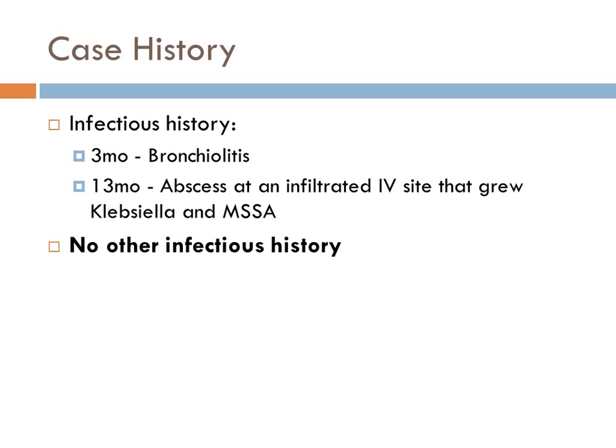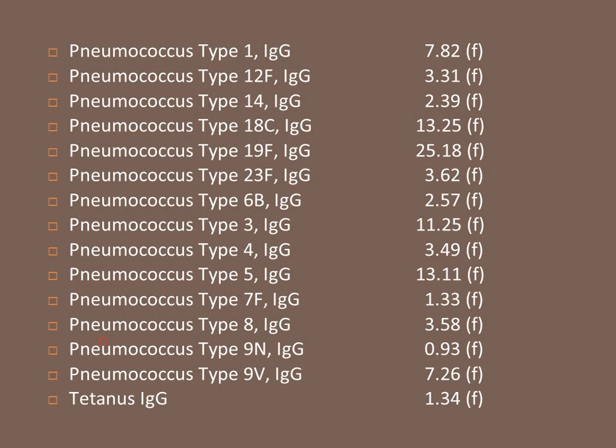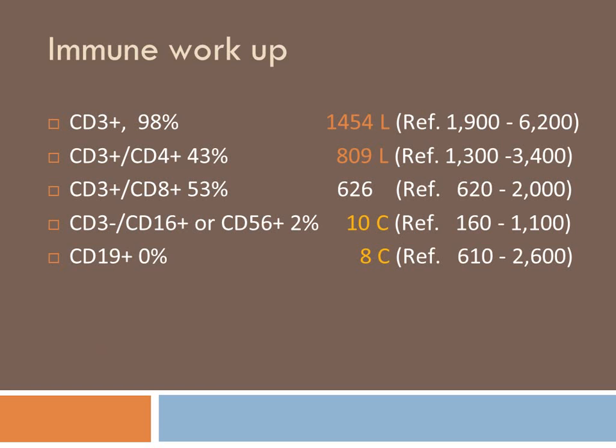Nonetheless, our primary team, in their thorough evaluation, did an immune evaluation. And you can see here that his immunoglobulin levels were all normal. They did pneumococcal and tetanus titers, and these were all quite robust. He had been fully immunized. But when they looked at his cell phenotypes, he was lymphopenic in the T cell subset, specifically the helper T cells. And he also had almost an absence of NK and B cells, which was really surprising to us at the time, given his very good antibody production. It was quite confusing.